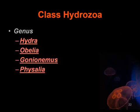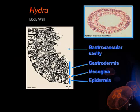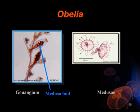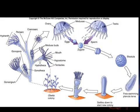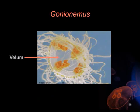There are several genera within this class that you may see these names frequently. There's the Hydra, Obelia, Gonionemus, and Physalia. And the velum is just that clear portion of their bell. It has a muscular structure to it.